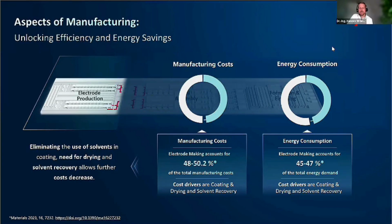You can see that the highlight is just for the coating, but actually electrode manufacturing also goes into calendering and slitting, and some even consider the notching as being part of the electrode manufacturing. So there are quite a lot of machines involved. And there are cost drivers, for example, coating machines. They tend to be really long, maybe 100 meters. They are multi-million euro or dollar machines.